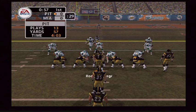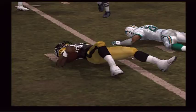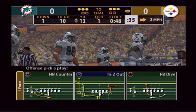The backs are lined up in an eye. Drops back. Steps up into the pocket. Throwing. Madison is the guy who's there to bring him down at the 13. Good read finding the single coverage in the secondary. And this is the 15th play of this drive. They're within striking distance here.